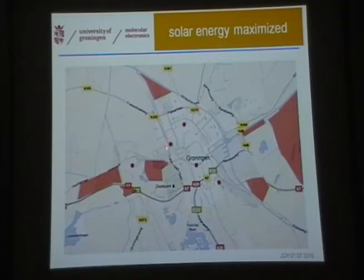Okay? And this is how I worked with the municipality on where to put it. This is the city, by the way. But you always have certain areas around your city where there are dump places and all these funny things that nobody does anything with. You can put your PV on top, no problem.